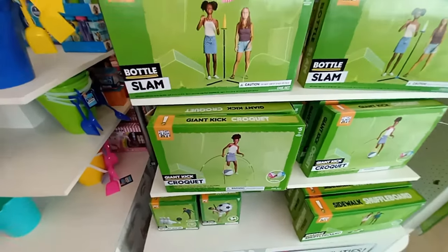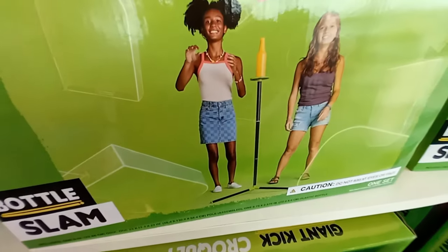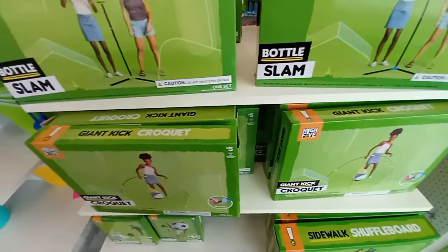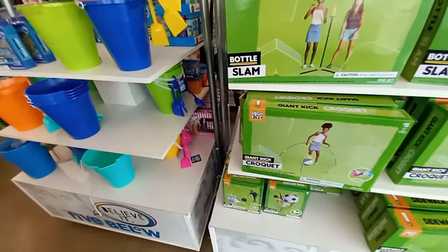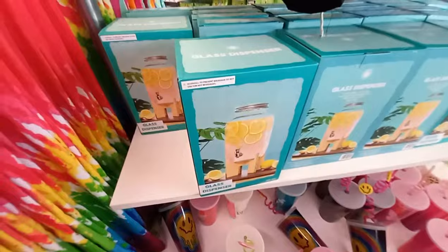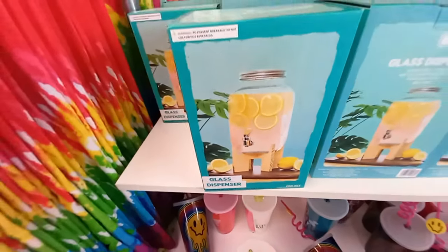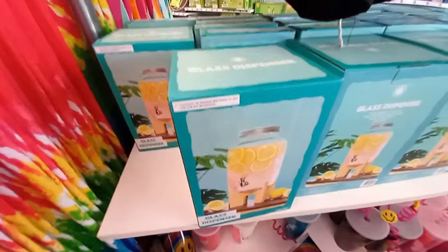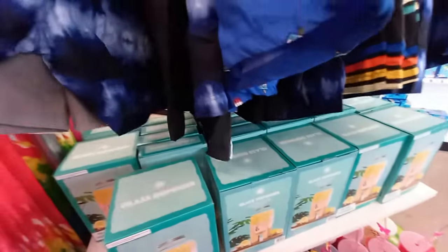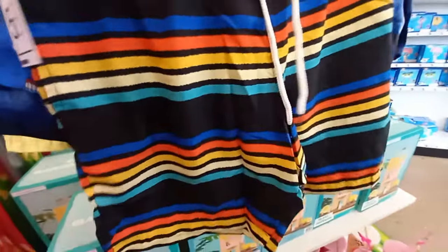Okay, what's this? Body bottle slam. This just seemed already too violent. You know, I got three boys, so that's just something to encourage them to be as rough as they already are. Glass dispensers. I think I need one of these. It's $5. It doesn't look that big though. They got some cute cups right here. Some swimming trunks. I think I want to grab my teenager a couple pair of swim trunks.